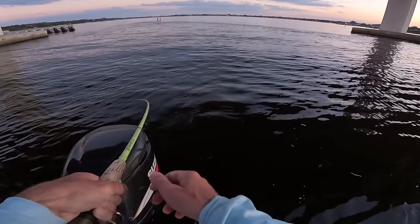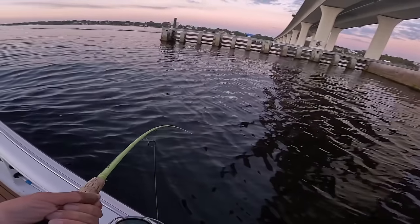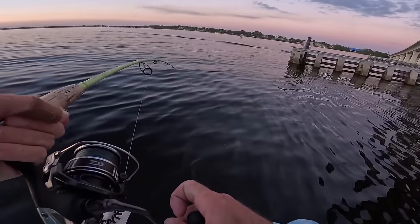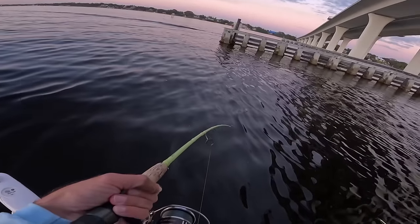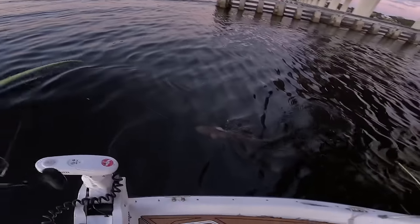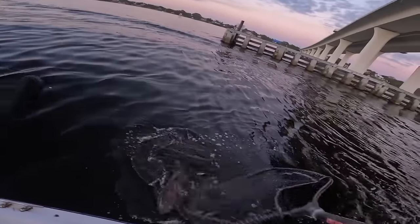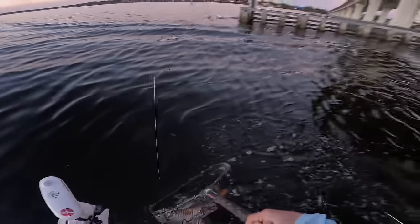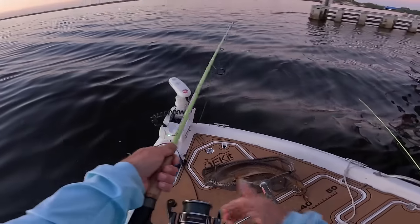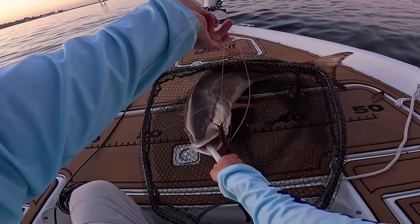Come on up. Is it a redfish? I kid you not, it might be a redfish. Oh man. Oh yeah, it's a bull red, baby. Oh, I got him. Yeah. Woo! What a freaking day, man. All right, I bet you that last fish that I lost was probably another redfish.